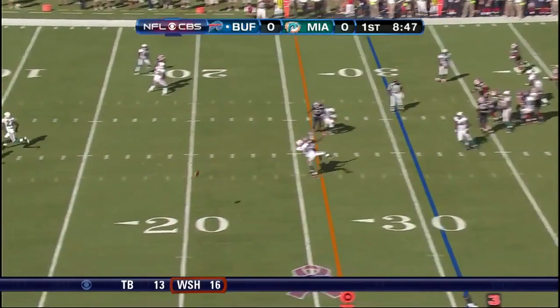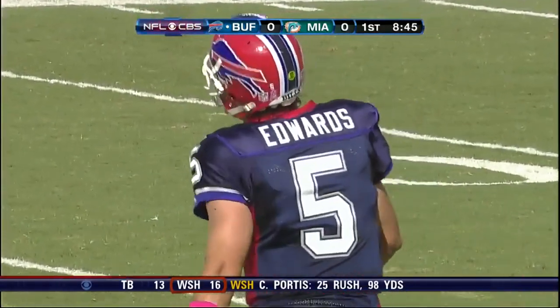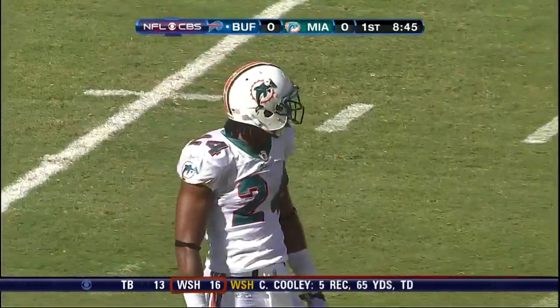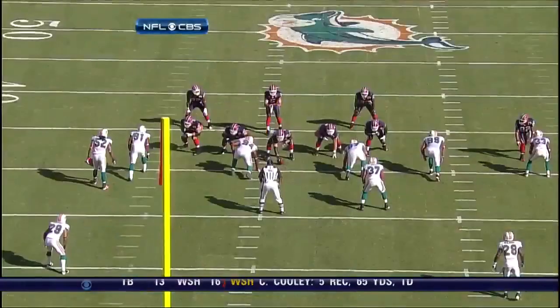Chambers, a good block. Incomplete. And looking for Owens, the coverage on the play by the rookie Sean Smith. He was a 2-year starter at Utah. He was a 2nd-round pick. And now they're going to try to punt.